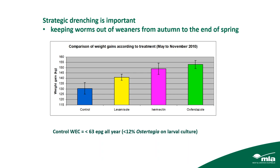And if you look, it wasn't the ML drenches which were necessarily the best performing. There wasn't much difference between the groups. Levamisole in this group was a little bit lower in weight gain, but still there are quite substantial differences. At current cattle prices, 30 kilos is easily $120 to $130 at the end of the year. So very substantial differences in income.